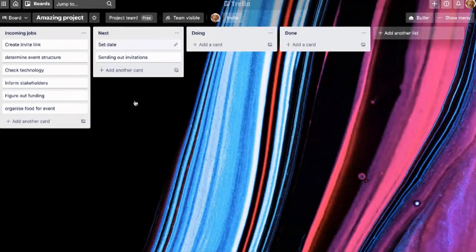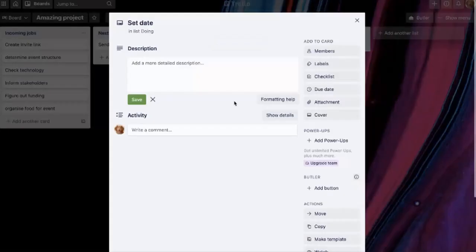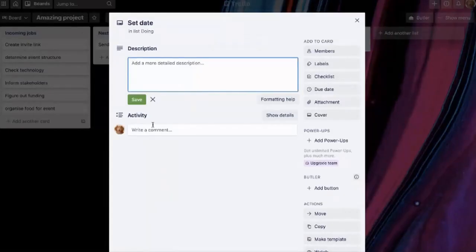I come into work today. I really need to set this date. I'm going to put some information here.